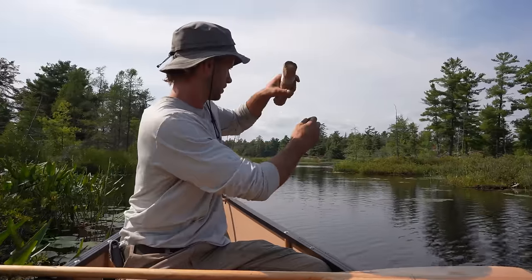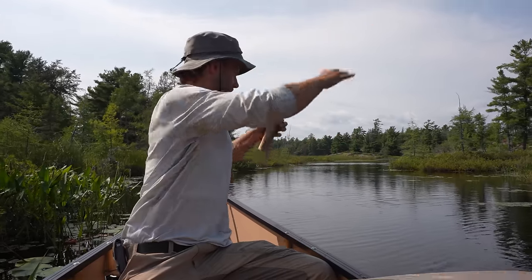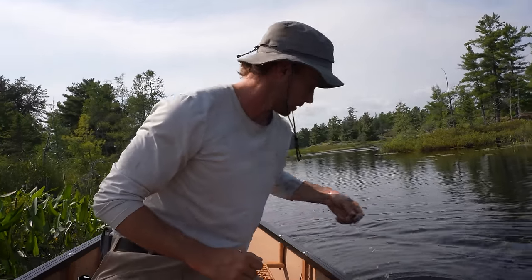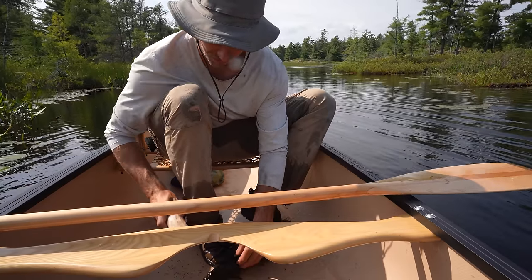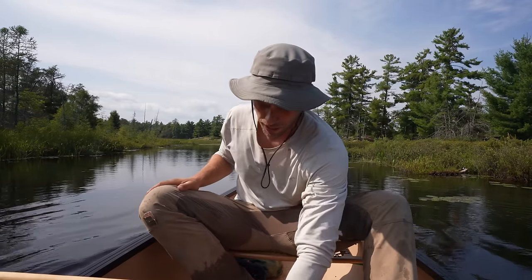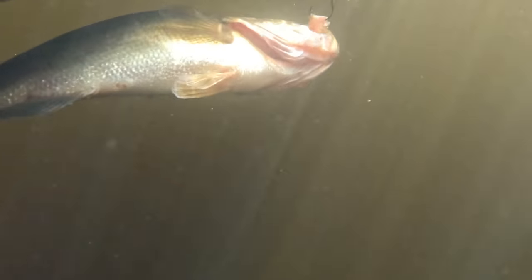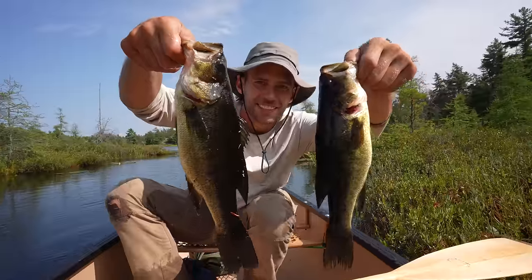We got one. We definitely got one. It's official. It's one. Gotta love it. Sweet. Wasn't too bad doing the handline from the boat. Just got another one and call it dinner. There we go. I think that's good. That's good eating.